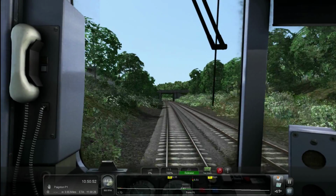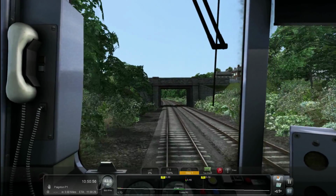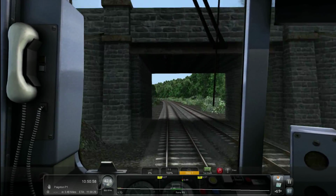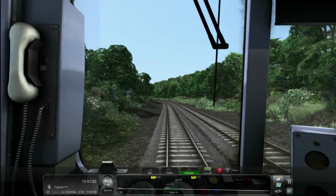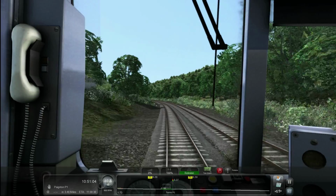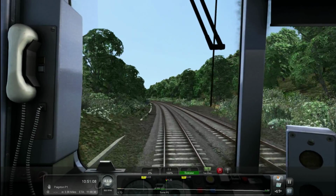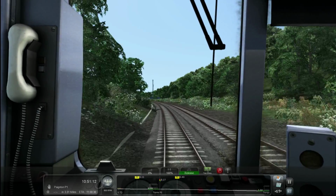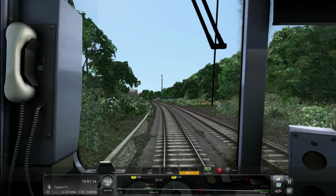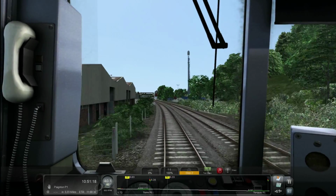We are also on a decline, so it will speed up on its own. You can see down at the bottom of the screen, it's almost like where the train is, it's stepped downwards. So if it's stepping downwards, it means that you're on a decline, on a descent. And your train will speed up per gravity, so to speak. So right, we've got a station, so we'll have to stop.